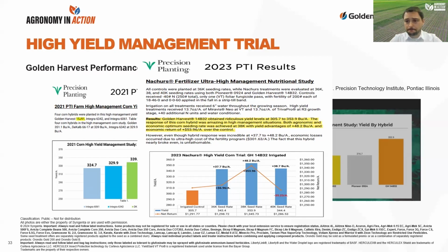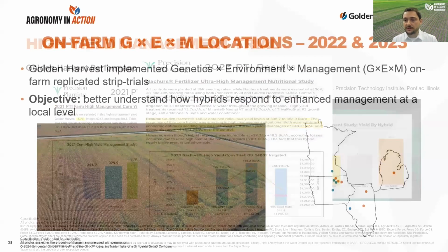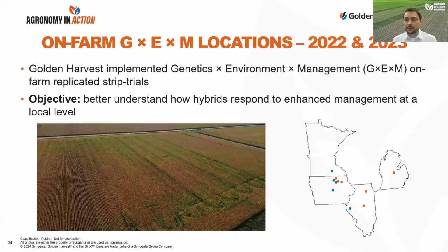Okay, so with that, we're going to pivot now a little bit. We're going to turn it back over to Dr. Brad Bernhardt, and he's going to take us through some more of the local things that we've been doing across agronomy research and agronomist teams here across the Corn Belt. So Brad, over to yourself.